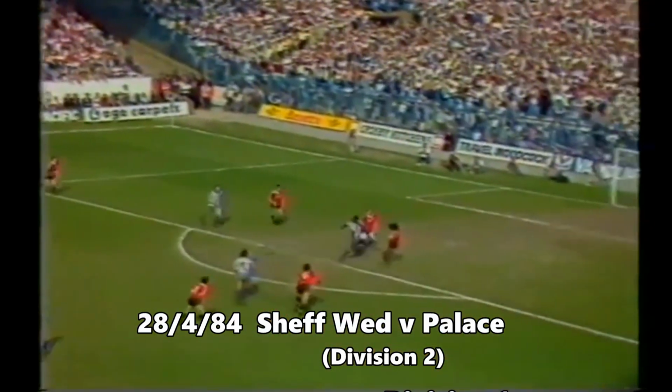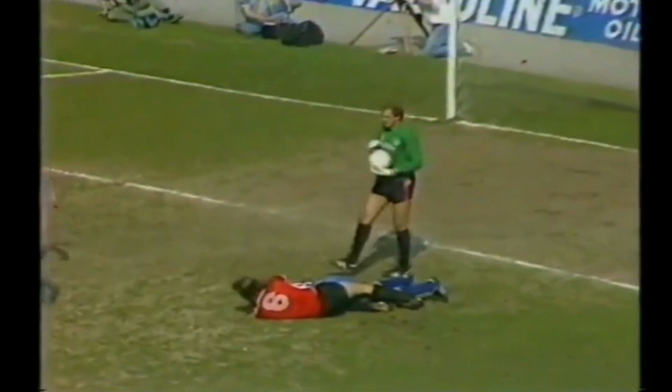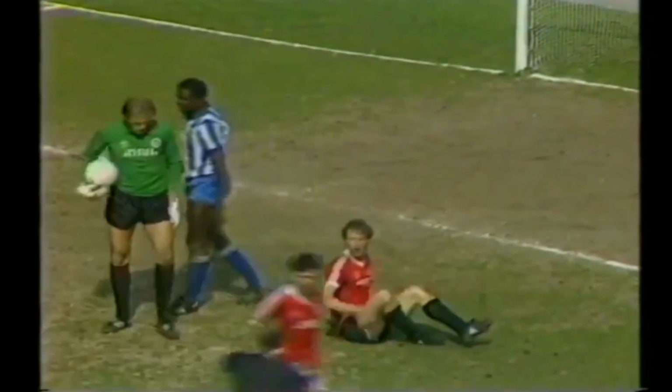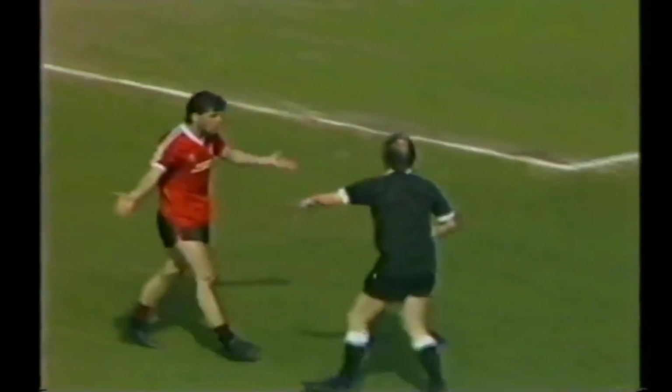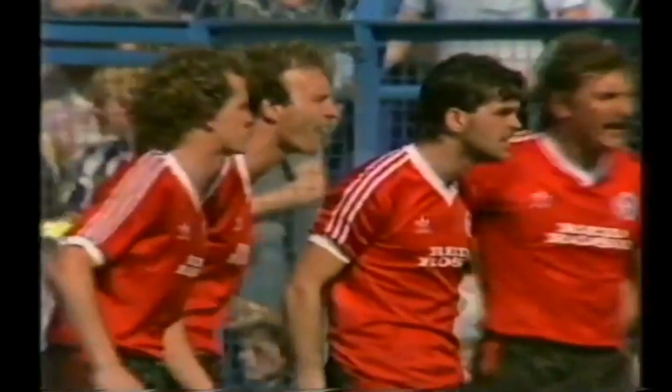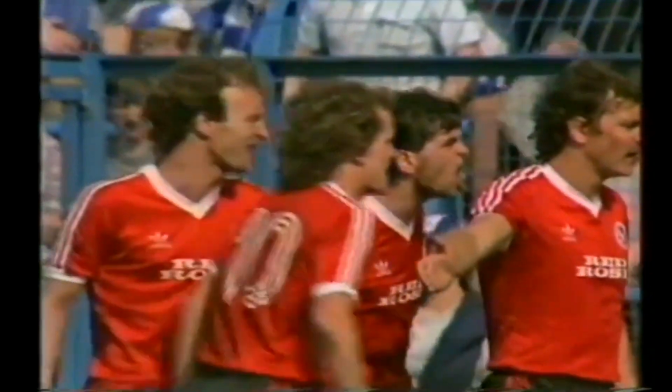The tempo is rising as Cunningham is inside the area and appeals for penalty. Penalty it is! Cunningham, for the second week running, is brought down inside the penalty area. Murphy protests, Gilbert protests. The decision will stand. The referee tells those four protesters to go away.